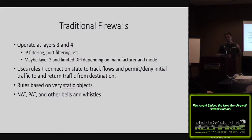Rules are built so you let traffic out. The firewall dynamically opens ports to let traffic back in based on what it observes in the connection setup. And it's pretty much permit deny.